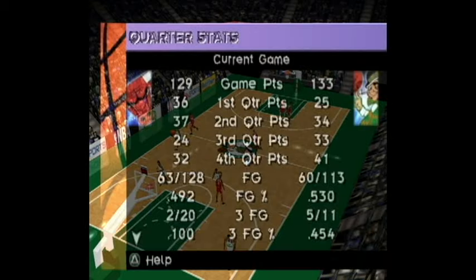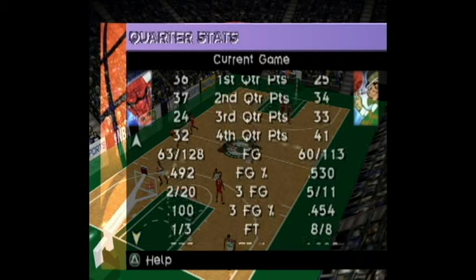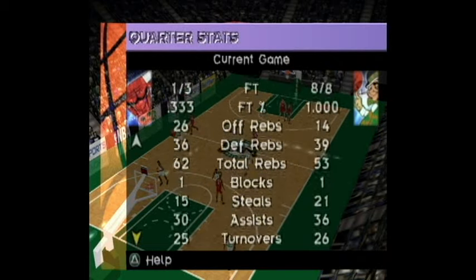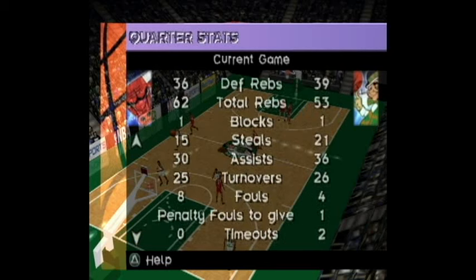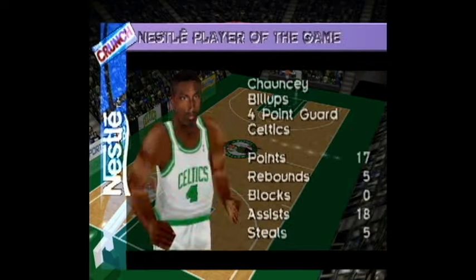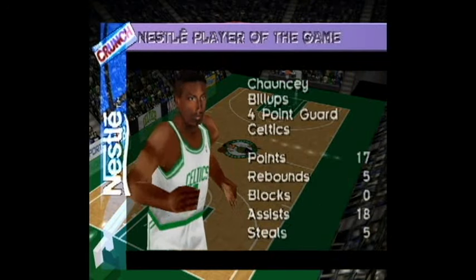Let's look at the numbers from today's game. Here's tonight's Nestle Crunch Player of the Game.